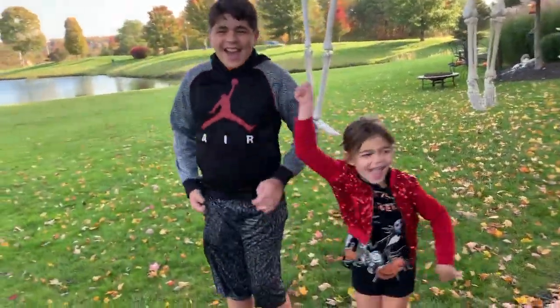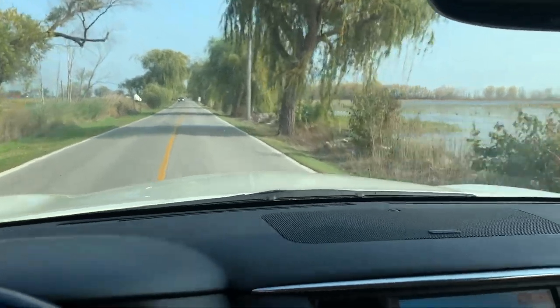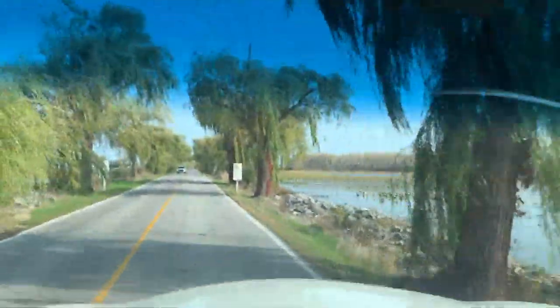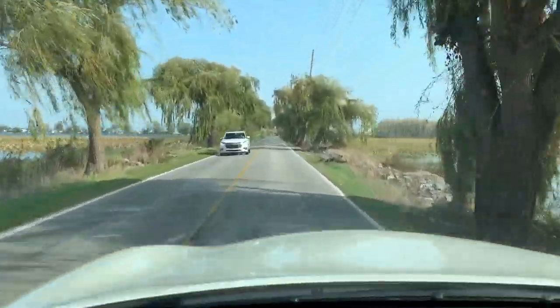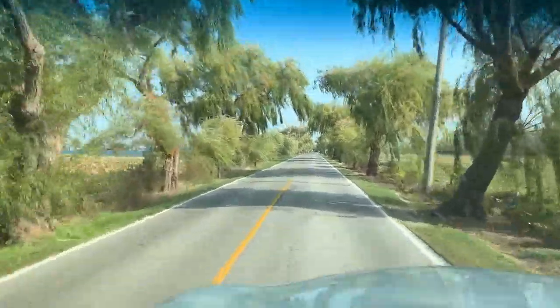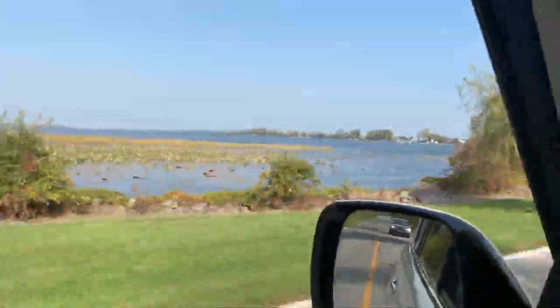Cedar Point! We're going to Cedar Point to Halloweekends! Here we go! Watch out, spooky skeletons! Over there, and this is the cool entrance to Cedar Point. What do you see? I see Cedar Point. Where? Wow.